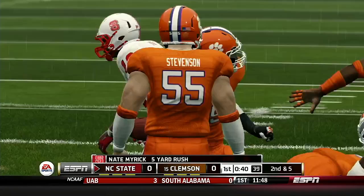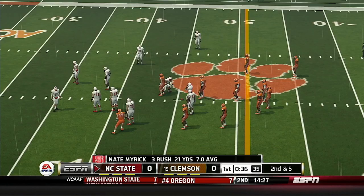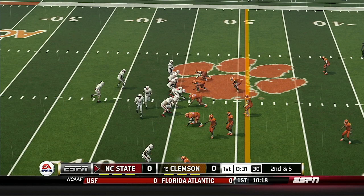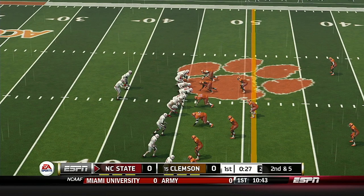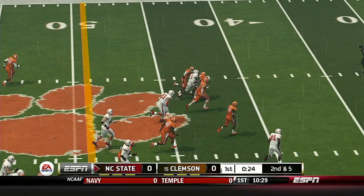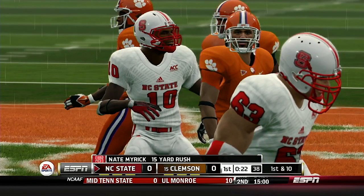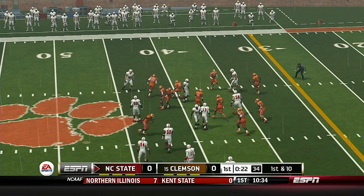And they get nice yardage on that run. That's good for a gain of 5 yards. That brings them second and five. Keep it on the ground again. Makes it out to about the 40. So the run goes for a big first down. The offensive line opened up some nice lanes to run through as well. Nice play.